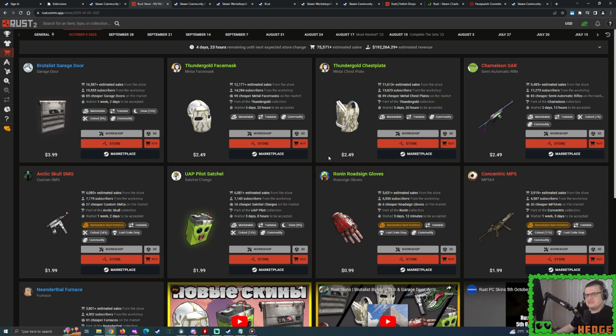Will we potentially see some more clothing and armor soon? I would have reason to believe I think we will. But we have to be aware of the next Rust stores. Next week is Charitable Rust. We can't guarantee we're definitely going to have some normal Rust skins with Charitable Rust skins. I'm not 100% sure what's going on there.